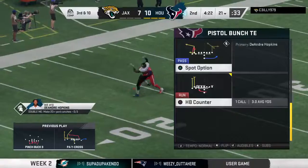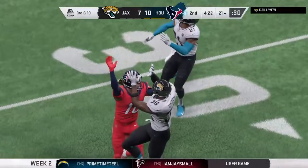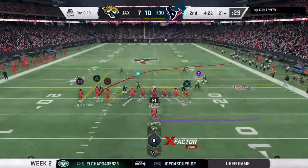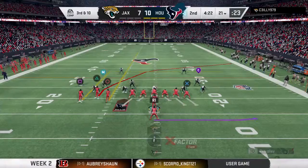But one thing's for sure, when you've got a big receiver and you trust him downfield, you're going to give him opportunities to go up and get that 50-50 ball. And he is a darn good big receiver. Unfortunately, that time didn't work out. Nice job defensively. Now they face a 3rd and 10 after back-to-back incompletions.